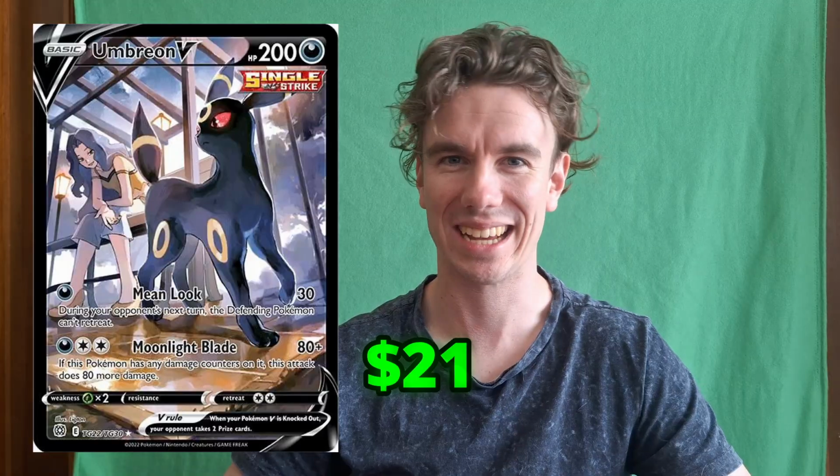For under $30, we have the Brilliant Stars Umbreon V. This is an excellent Umbreon to add to the collection. And for another $30, you could grab the matching Umbreon VMAX for a really nice pair of cards.